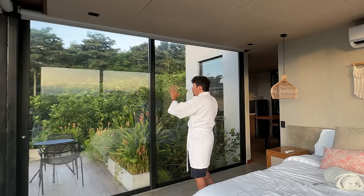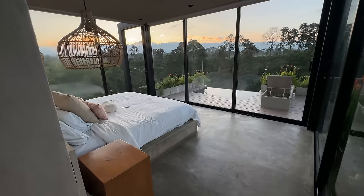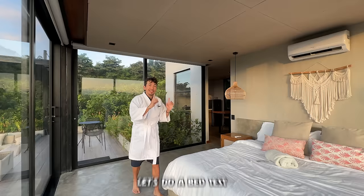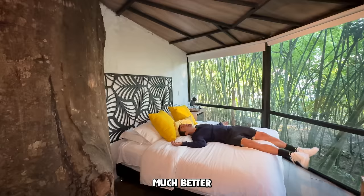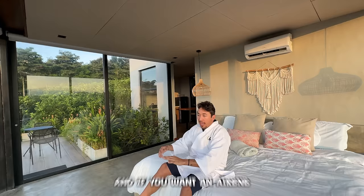Obviously, we got window walls, so we could see out at this vast beauty right when we wake up in the morning. Let's do a bed test and let's just see if this bed is even gonna be rocking with us, or is it gonna feel like we're laying on a rock? Oh, okay. Much better than the treehouse bed. And if you wanted an Airbnb like this yourself, this room costs $200 a night. Still rather cheap for such an immersive, beautiful getaway.